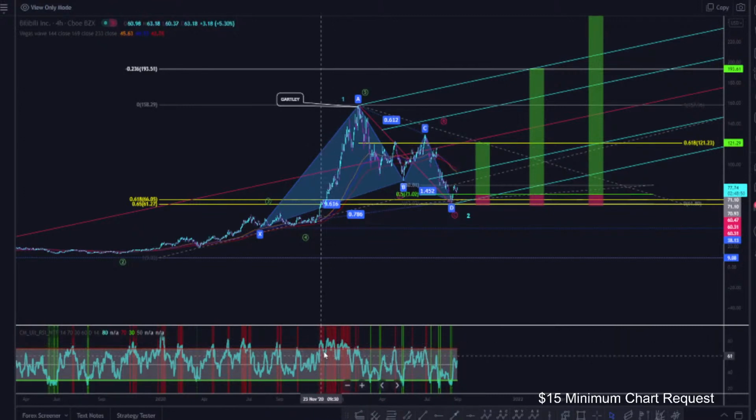And then again, as is here, if you were trying to sell it just because you were over 70 here, that would have been mighty painful all the way up. Right? It can stay overbought, if we're going to use that language, for an extended period of time, much longer than you can stay solvent, as they say. So this is just a beautiful setup here.